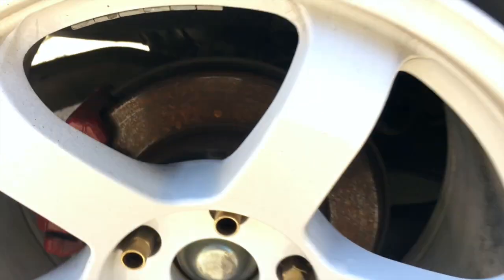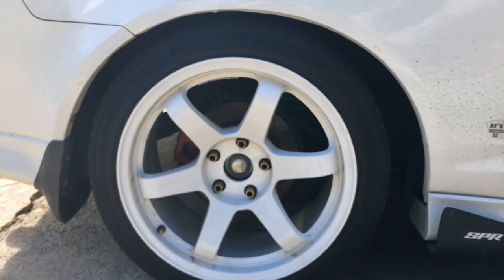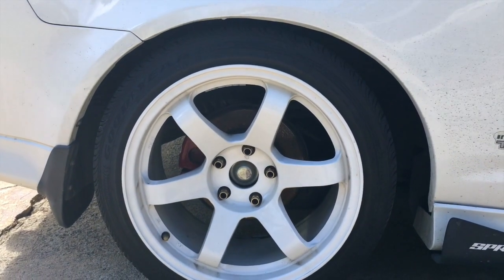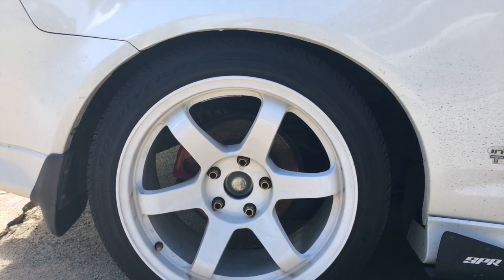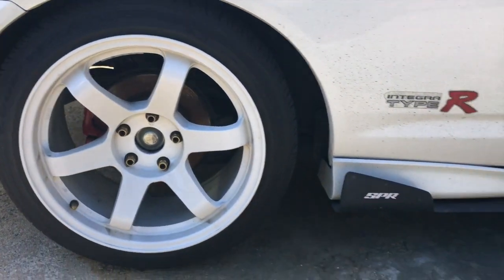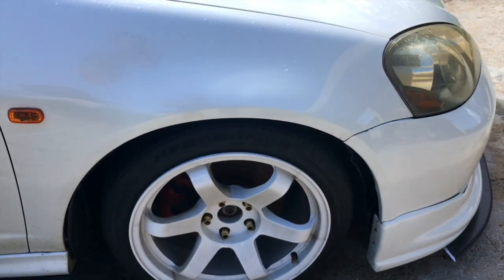And having these white rotor grids make the car pop out a bit more with the white color. But once you see the discs, that's just nasty. I mean, the rotors or whatever. I was planning on getting some slotted rotors, but then the master cylinder clutch thing happened, so yeah.